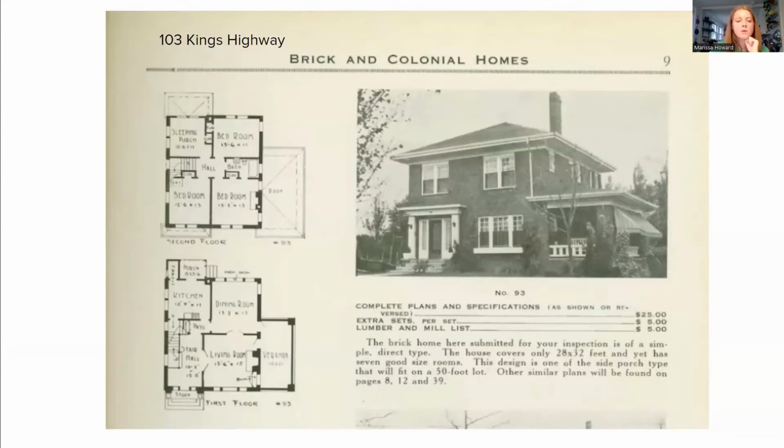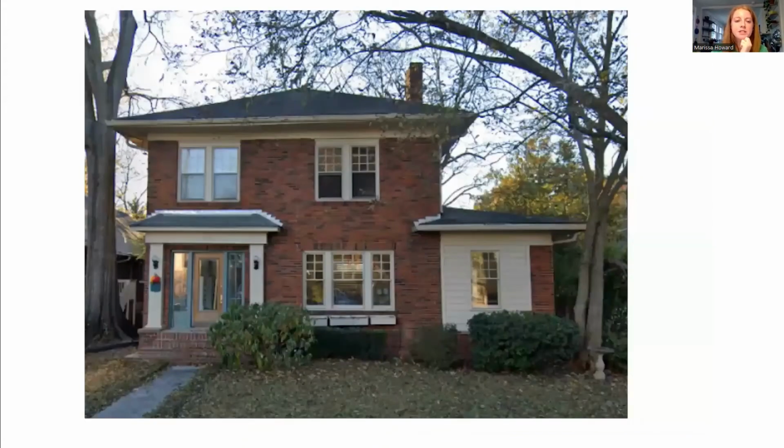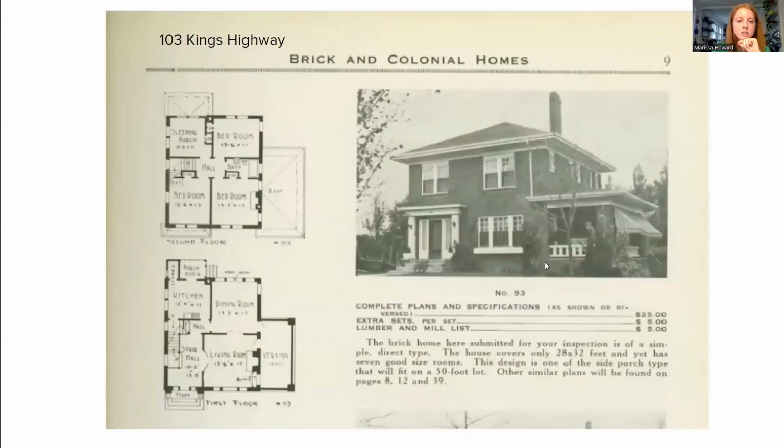But what's interesting is that the sleeping porch was originally a porch. Today it's been enclosed. And the owners are actually lovely. They came on a tour and they're restoring it to its former glory as a Wilburn house. Here it is today, or right before the owners are restoring it. So you can see that this was actually a porch, an open porch that's been enclosed.